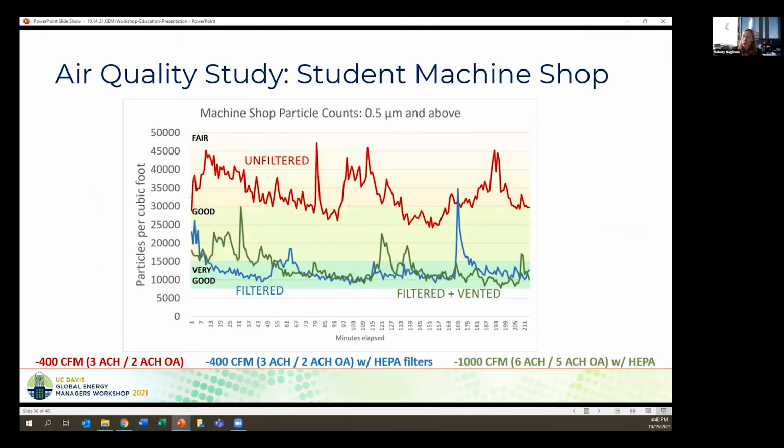And students did air quality studies. We looked at the machine shop and also a classroom, and we did CO2 measurements as well as PM measurements. And we did 4 hours worth of data at 400 CFM, or 3 air changes and 2 air changes of outside air. And then we added HEPA filters, room HEPA filters from Honeywell. And then we increased the ventilation and added the HEPA filters. We also did the increased ventilation without the HEPA filters, which didn't show.